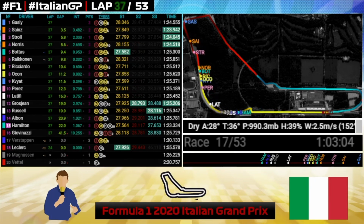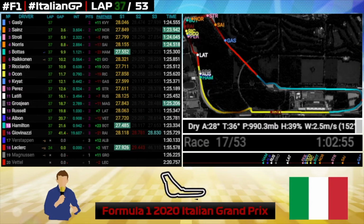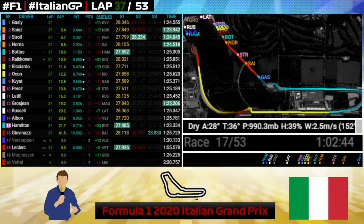Gasly from Sainz, Stroll, top three. Look at this, Sainz is closing on him, 6 tenths a lap. This is not Formula One. And it's 1 second between Albon and Lewis. Oh, DRS has been activated as well. But look, Raikkonen's about to fall to Ricciardo. Raikkonen has the DRS. We might just hold on for this straight. How long before Lewis gets through up to Raikkonen? I'd say 3 laps, four laps.